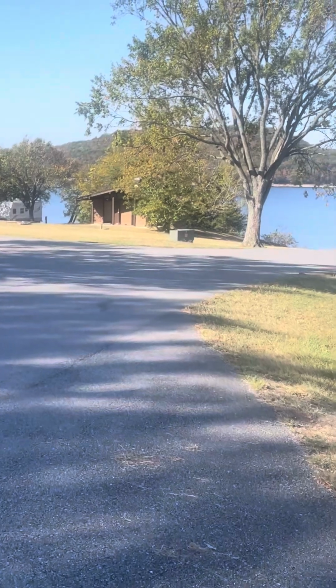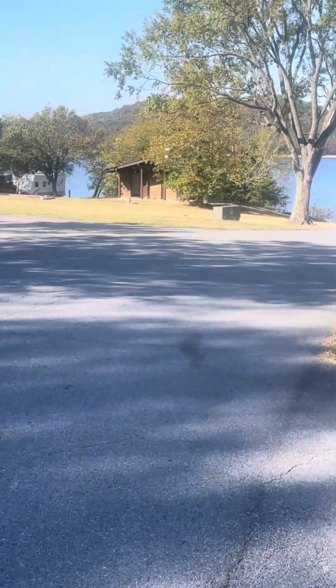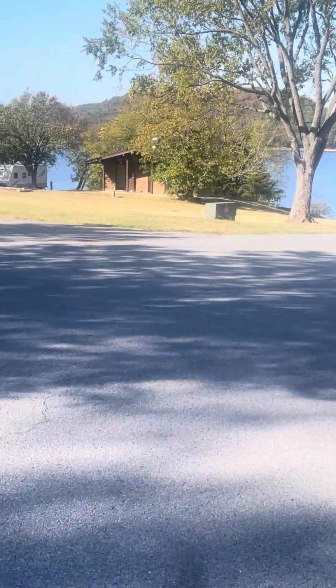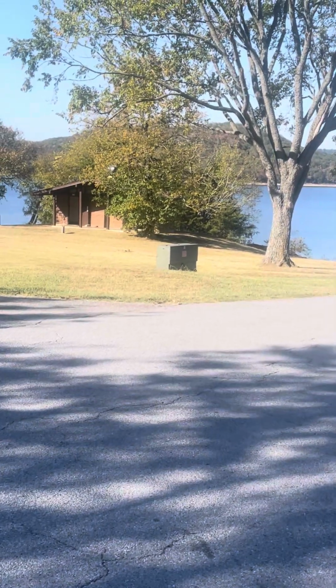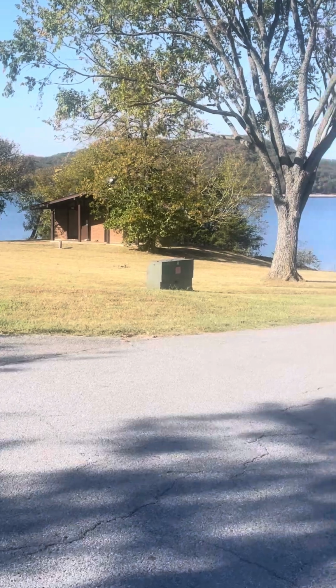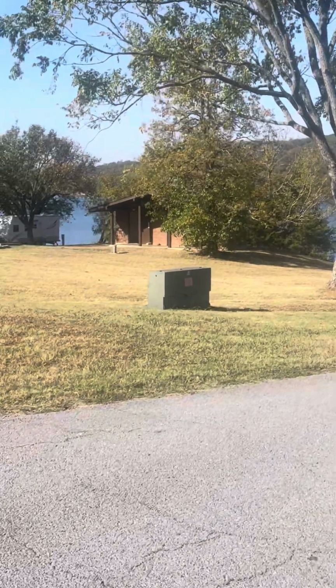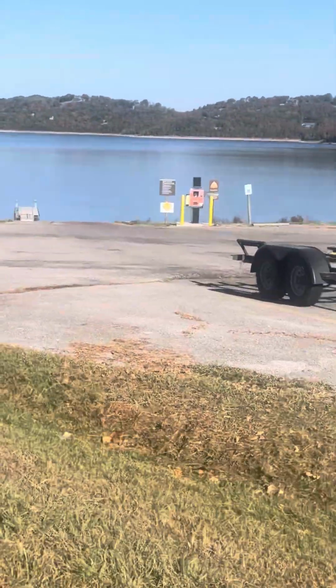On this side, the bathrooms, there are no showers on this side in the bathroom. The bathrooms are not that clean. I would not recommend using these bathrooms. You have water hookups and electricity, but no sewage on this side.